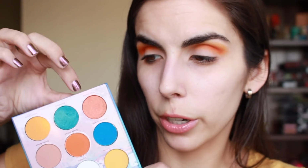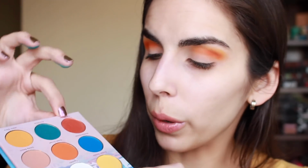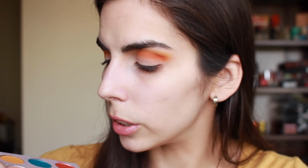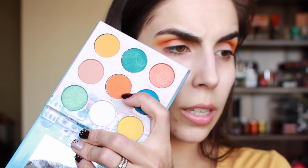I don't know how this look is going to turn out because I typically don't do this, but I'm going to use Visa Waver in my outer corner, and then I'm going to cut the crease and put this, which is Drift, on the inner part of my lid, and we'll see how it goes. If I need to add Greek Sunset, the orange, into this shade on the outer corner, I will, just to make it look good, because I'm not really sure how using this kind of shimmer on the outer edge is going to look. But this is just having fun with makeup.